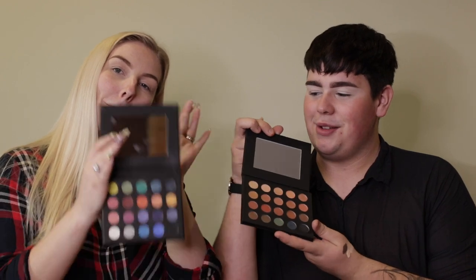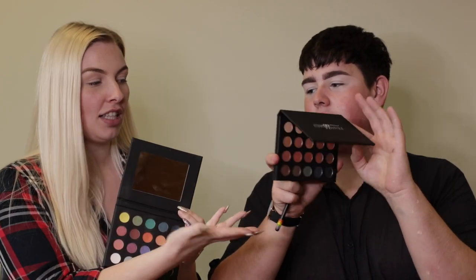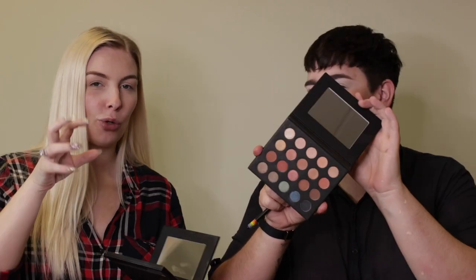No, it's okay. Salt. These are the new palettes. The new palettes. The birthday collection. So the new palettes are called Fusion, which is colorful, and Sunset, which is more neutral, browns, nudes.